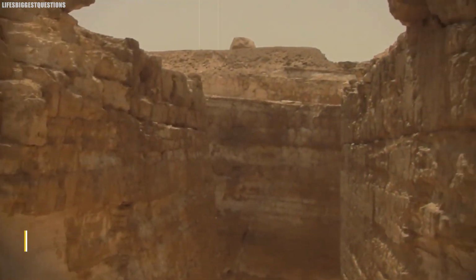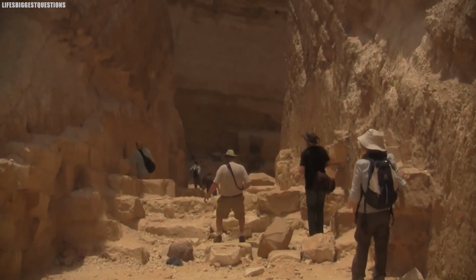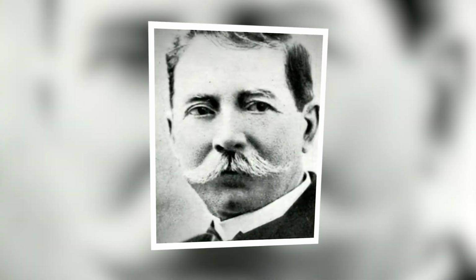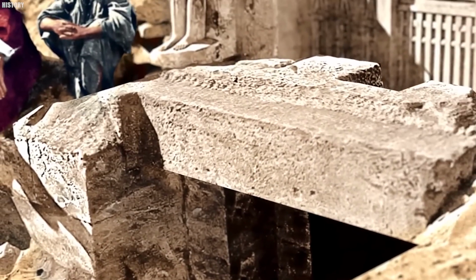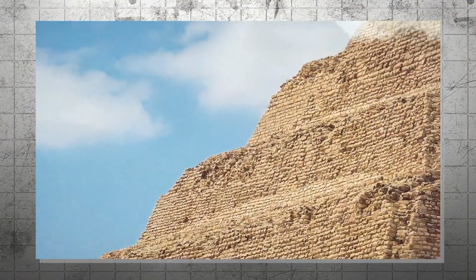For years, he sought new funding and finally secured support in 1911. Yet, despite this renewed hope, the work proved far too challenging, and once again, Barsanti had to abandon the project before uncovering the secrets hidden beneath the pit. He passed away in 1917, leaving the mystery unresolved.